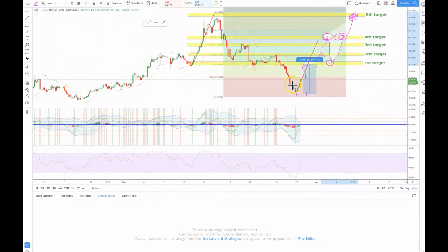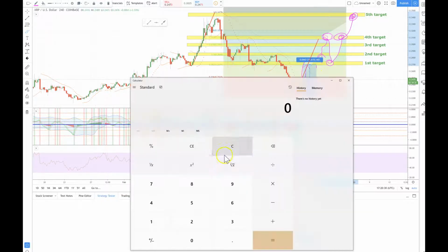Same thing for XRP. If you would have bought where I bought, at 0.2261, that's 2261. We're at 2471. So I'm going to do the math like this. Minus 2476.